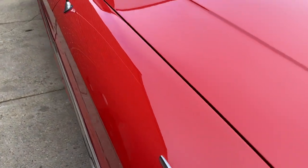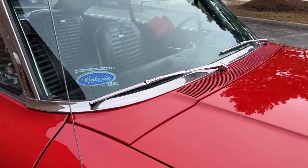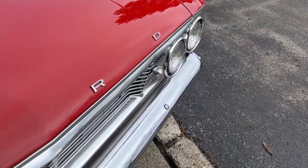Chrome spears are super nice. And I'd like to say I can now say I know a fair share about these Galaxies, considering I had an R code. So I had to do a lot of homework for that. But anyway, let's pop the hood open here and I will show you the engine.